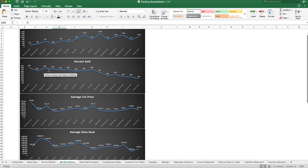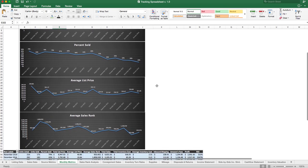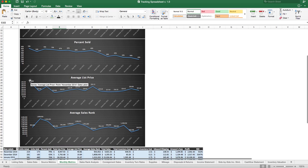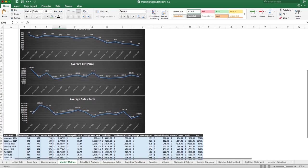So I expect usually 60 to 80% of the books I list to sell. And the books I put in 13, 14 months ago, again, November of 14, I've sold almost 80% of those. If we go back only 6 months to August of 15, I've sold just over 50%. And again, you can plug your own metrics in and see how your sales are doing. You can track your inventory health. Make sure the average list price is where it needs to be for you on a monthly basis, as well as your average sales rank.